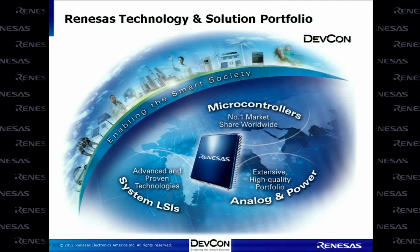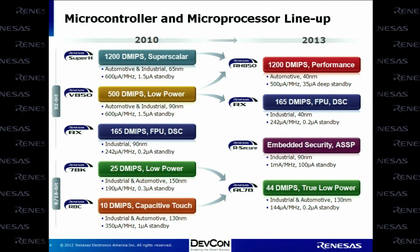So this is the Renesas portfolio of products. Renesas is mostly known for microcontrollers, but we also have system LSI and analog and power. The portfolio moving forward since we merged, as you know, NEC and Renesas merged in 2010, and the products were basically the two companies' products. We had the SuperH, the V850, the 78K line, and also the R8C.